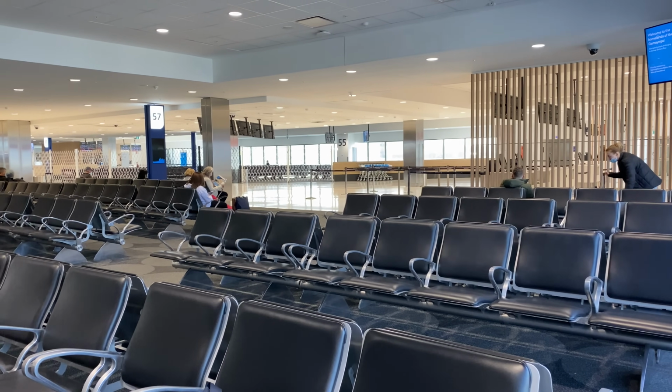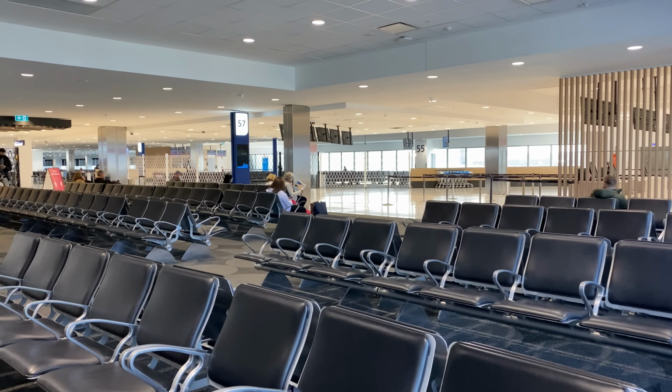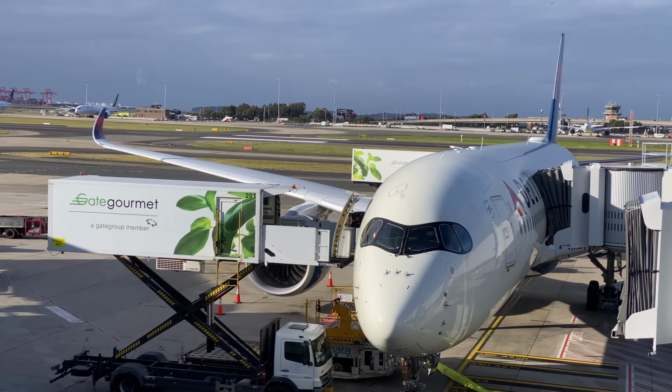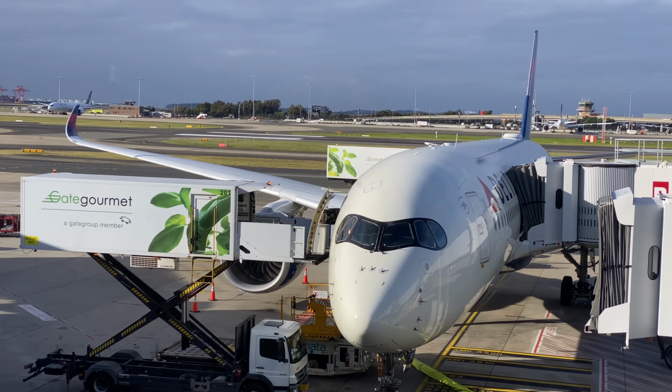I'm now in the gate lounge area for my flight to Queenstown. It's really quiet here, suggesting a really empty flight. That Delta A350 that landed earlier is right in front of me right now. Oh my gosh, I miss flying the A350.